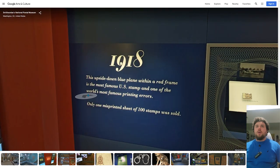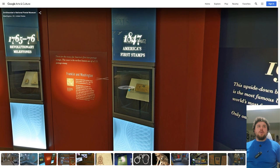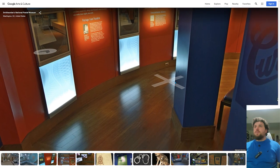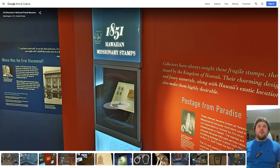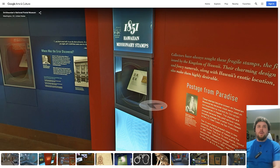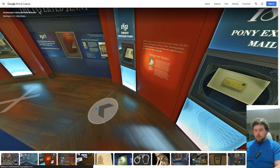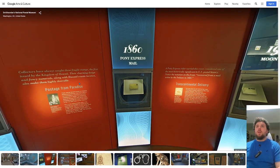Talk about rare, huh? Man, they've got a block of Inverted Jennies next to the earliest known U.S. cover. That's right next to a letter signed by John Hancock. Talk about some history here. Wow, they have Hawaiian missionary stamps. Oh my God. And a cover. Jeez. Postage stamps from paradise. I wish I could stand right there, but wow. Hawaiian missionary stamps. Pony Express mail.